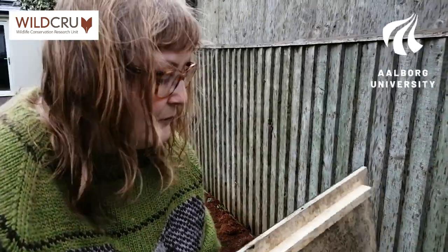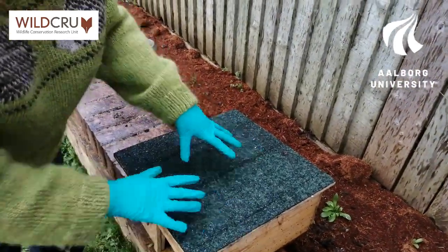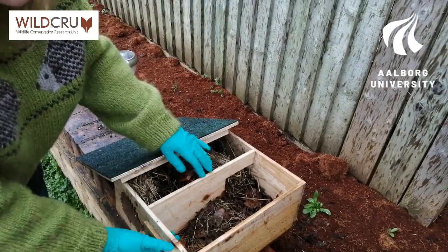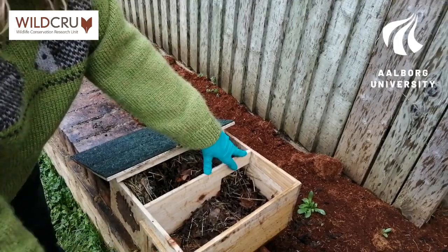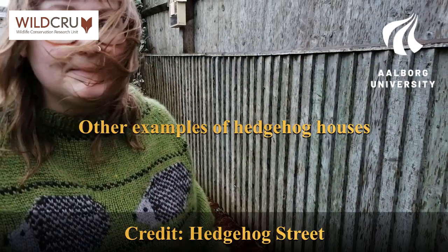The houses that come with the roof like that, which you can actually take off, when you use these houses, it's a good idea to place something heavy on top of the house to ensure that predators do not access the house. And this house is also very good because it provides sort of a tunnel system for the hedgehogs to enter, which means that the larger predators won't be able to enter the house and won't be able to dig out the hedgehogs with their claws.